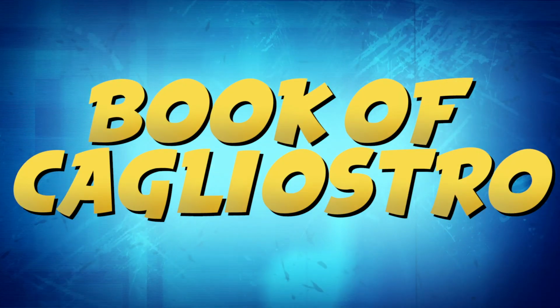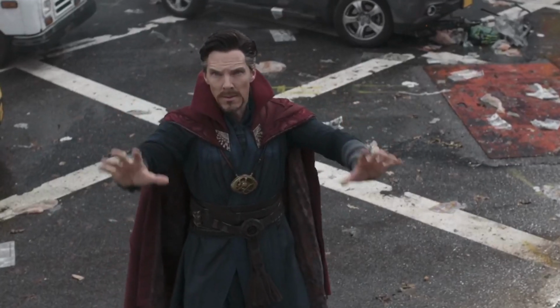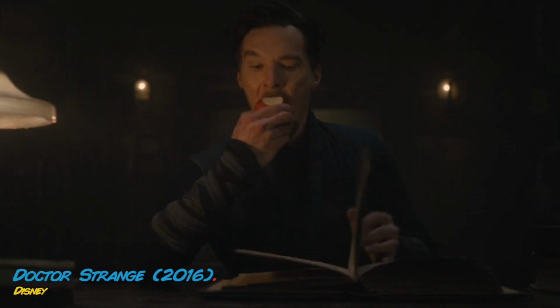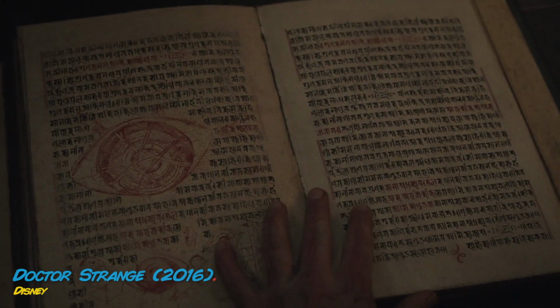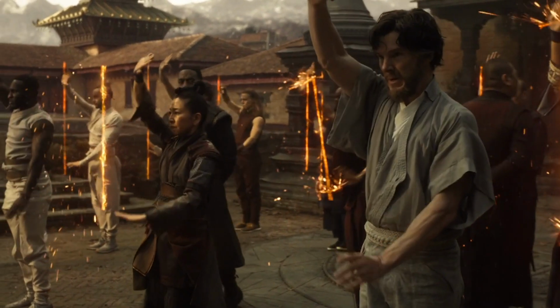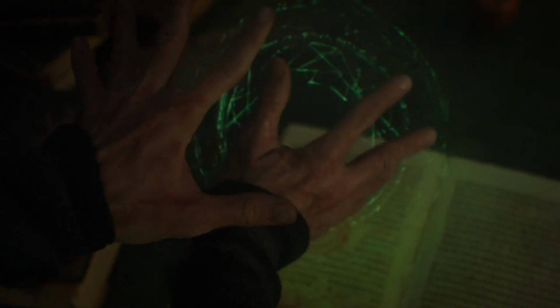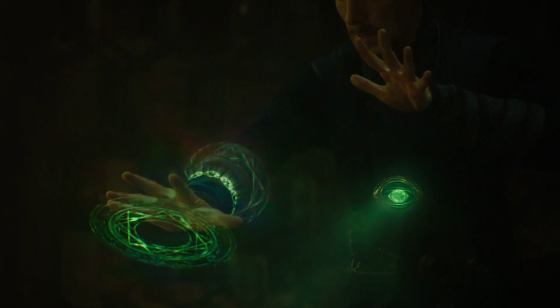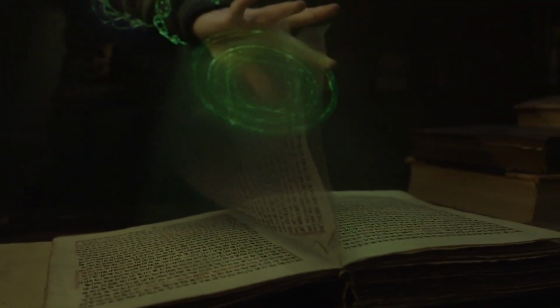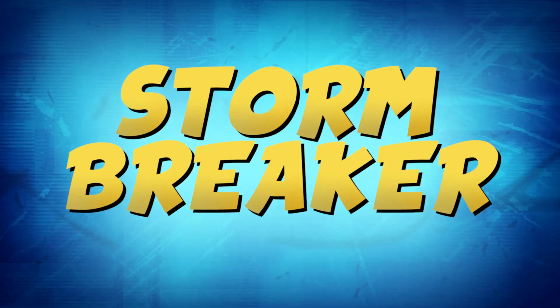Book of Cagliostro. Here we have another incredible supernatural artifact, but this time it's wielded by Doctor Strange. Oh, Benedict. We're sure we don't have to explain to you comic book fans the power of a well-crafted book. The Book of Cagliostro draws its power from the Dark Dimension and is considered to be one of the most powerful artifacts in the mystical world. Its power manages to sustain the Ancient One, and it teaches Doctor Strange how to properly utilize the Time Stone. A single page from this book can be used across dimensions and access unspeakable evil.